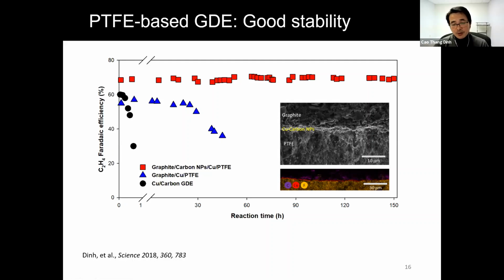We also tried to play with different compositions, where we add the carbon layer or not. That would be the blue data here. Without the carbon layer, it's less stable and also less selective. So the carbon layer not only improves the stability, but also plays a role in the selectivity. That's what we observed, and we did characterize the electrode after the reaction and still observe the multiple layers when we design the catalyst from PTFE, then copper, and then the carbon layer.